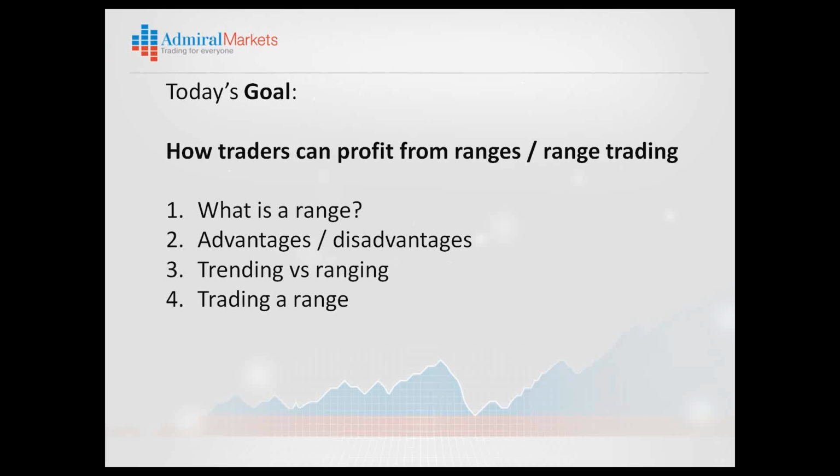So today we're going to take a look at how traders can profit from ranges, or range trading. We're going to take a look at what range trading is and the advantages and disadvantages of that, then compare that to trending, and then take a look at some examples as well, of course.